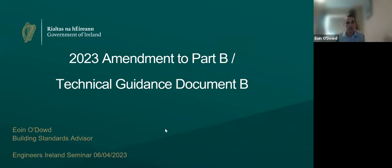As Paul said, I'm going to take you through the substantive changes to the building regulations and to the Technical Guidance document itself, with a view to providing an insight into the modifications both to the building regulations and to the Technical Guidance document itself.